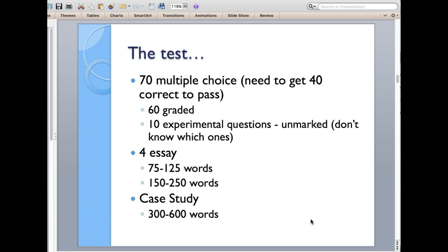So with the test, there's actually 70 multiple choice questions that you're going to answer. You actually only need to get 40 correct to pass. 60 of them will be graded, and 10 of them are experimental questions. So they're not marked. The unfortunate thing is you don't know which ones are the experimental ones and which ones are the questions that you do need to answer and that are being graded. So it's best to answer each one, but if it takes some of the ease off, just know that it's only 40 that you really need to get scored correctly.